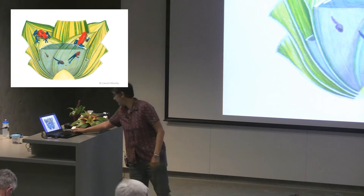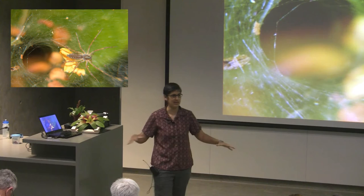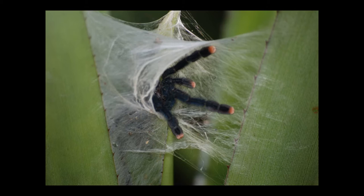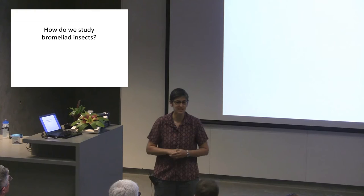And finally, there are things like spiders that build webs over the entire bromeliad. Of course, this really stops insects from either ovipositing or from emerging. And this is a Lescomorpha in French Guiana. So I thought you might want to know a little bit about how we study bromeliads.